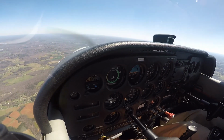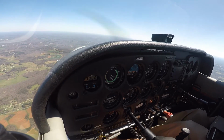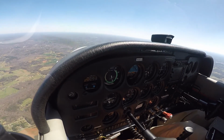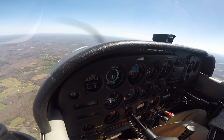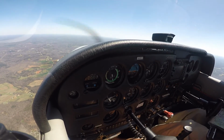Are we on Greensboro now? Yeah, we're just kind of eavesdropping. Oh, yeah. So we'll be behind that plane going to Danville. Alright. So we're only cruising 3 knots faster than him. Yeah. He is 8 miles in front of us, so we probably won't catch him.